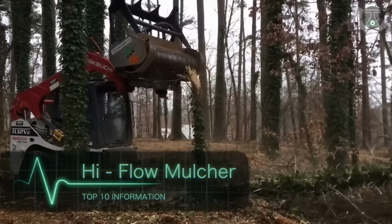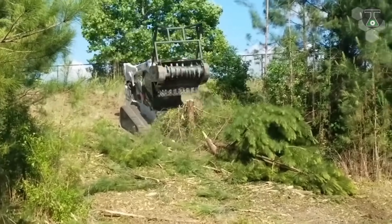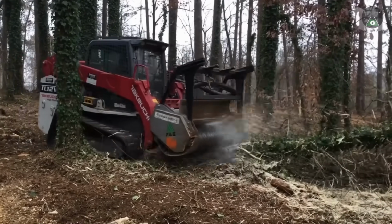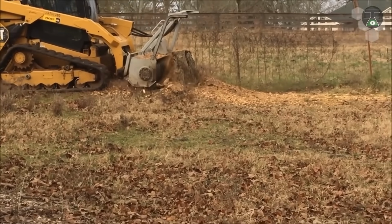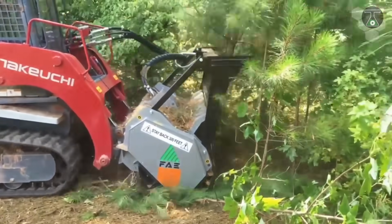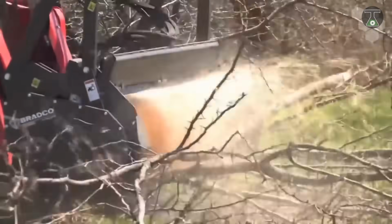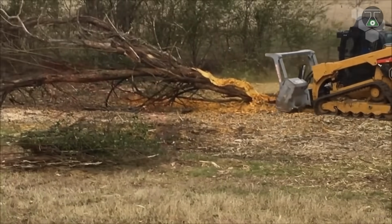High-flow mulcher. The high-flow skid steer mulcher is made in the USA, with the aim of providing versatility to high-flow skid steer loaders and excavators. This 1,520mm skid steer mulcher can break down both small and large material, tree or brush, even above ground stumps, which can then be mulched into the soil to improve fertility. The fun fact is that this machine only requires one operator. Debris can be mulched back into the soil for faster decomposition.